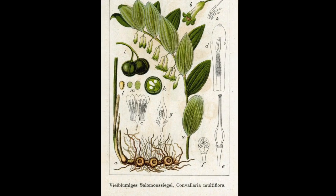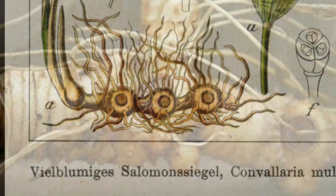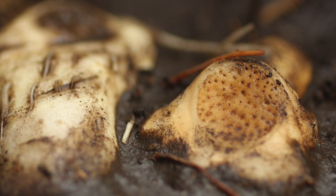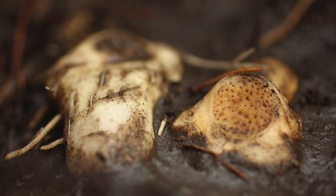The roots with their scars from annual stem growth are a defining feature of this plant as shown in this early German botanical drawing. Although the root scars look like wax seals or perhaps rings for sealing purposes, there is no form even remotely relating to the hexagram for which the plant is named.